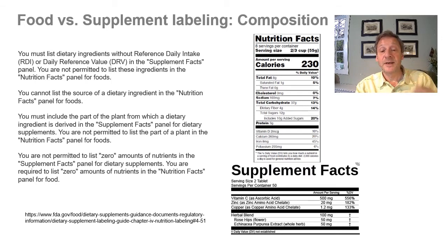You have to list the part of the plant from which your extract comes, not only its name, not only a specific ingredient as botanical, and Echinacea purpurea extract, and this is all whole herb, so all above ground, I assume, or maybe with roots. I'm not sure how you have to label it, that has been used to prepare this extract.